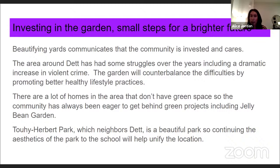The area has had some struggles over the years. Unfortunately, we've also seen a dramatic increase in violent crime, but this is one way that the community can have their voice and show that we want to have a positive and healthy environment. Just even the visual impact of seeing people work in the yard, not only that, but also what it produces. The garden will counterbalance the difficulties that we're seeing and also promote better healthy lifestyle practices.